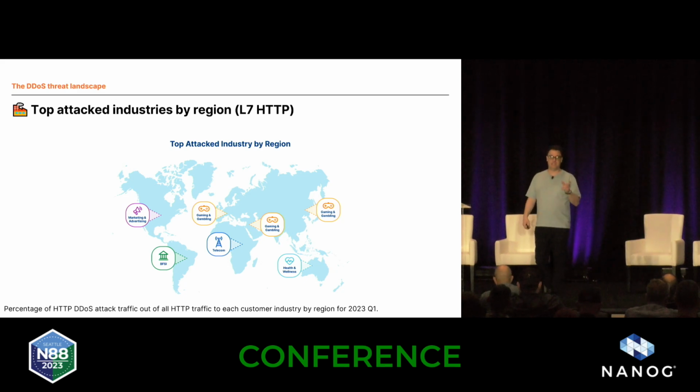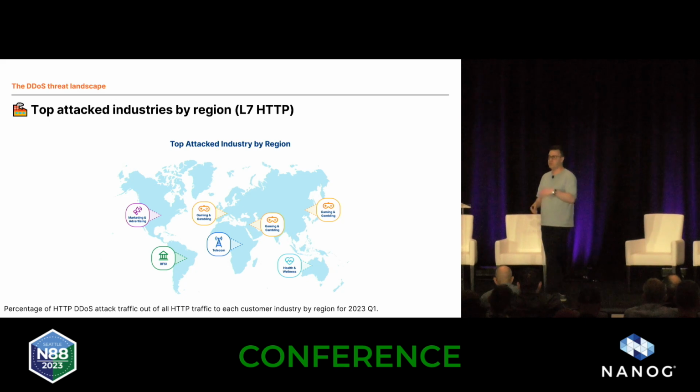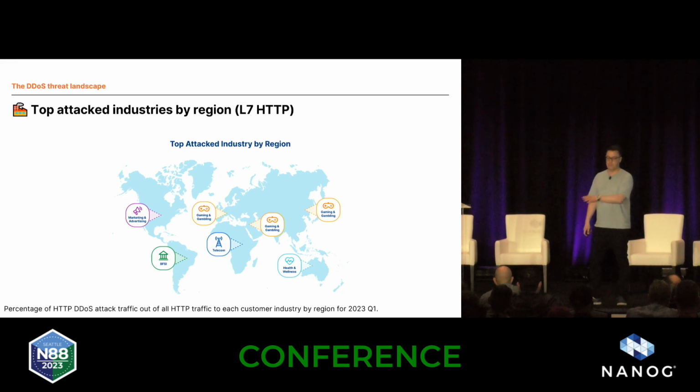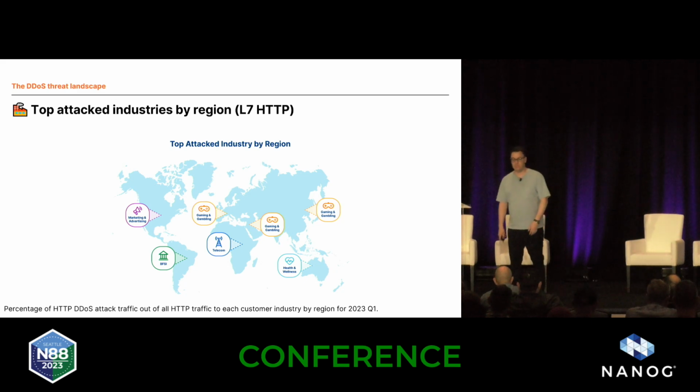It's very interesting to see the seasonality of it, because in Q4, for example, a lot of people go on holidays and travel. We saw that in South America, and I think it was also in Africa, it was actually hospitality that was the most targeted industry. And in the Middle East, it was actually educational websites and platforms.